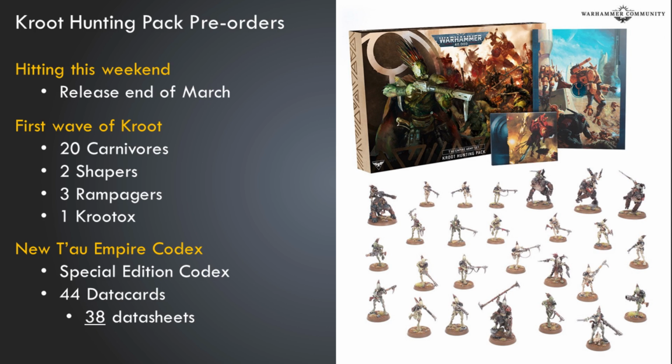So it has the War Shaper and the Flesh Shaper that we've already known about for a long time. We've seen this content for a while. Nothing surprising or new there, just a whole bunch of awesome sculpts in a brand new Army box, and it is exciting as heck. So, of course, I will do my best to get my hands on one, right?